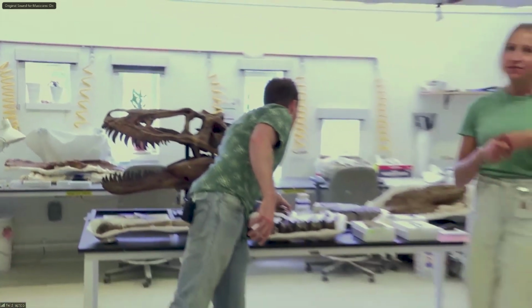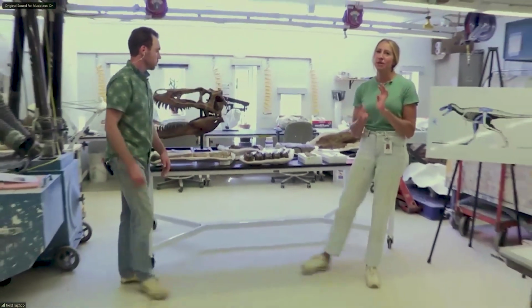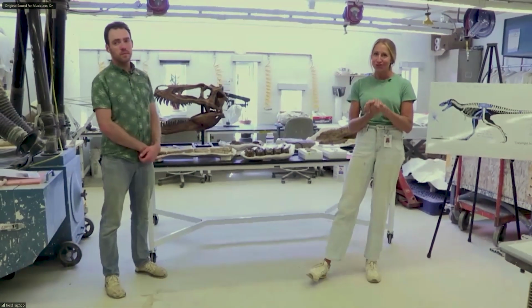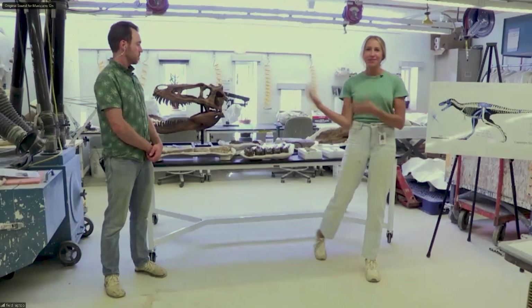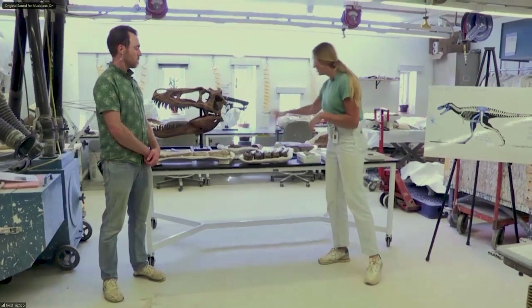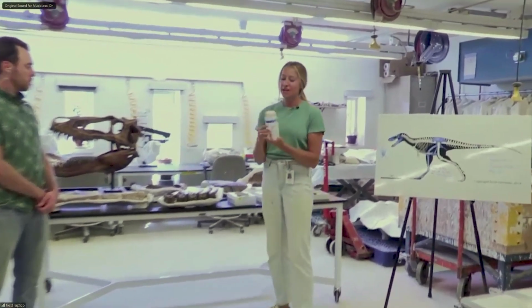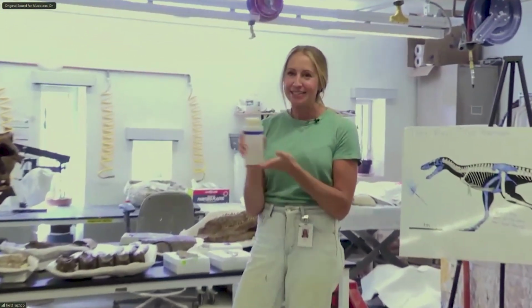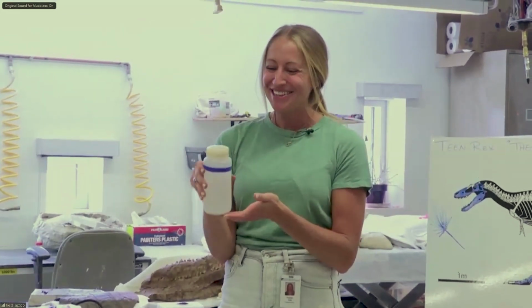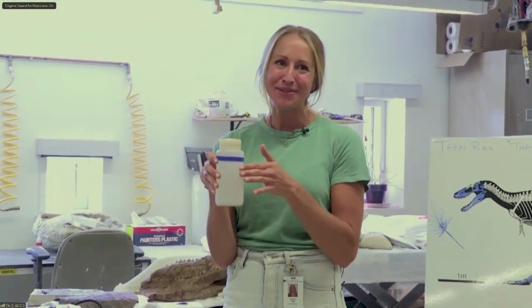Cool. And you may notice too that a lot of the fossils on this table may look a little bit crusty or broken or fragile. And so a lot of the work that Salvador and I do in the fossil preparation lab is using different tools and things to help keep these fossils together. So in this container here is one of our most important tools. This is an example of some of the glue that we use in our fossil lab.